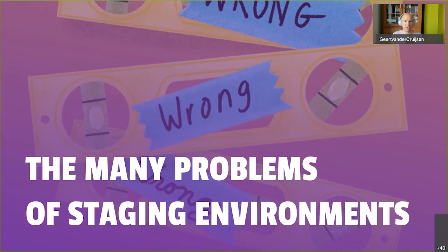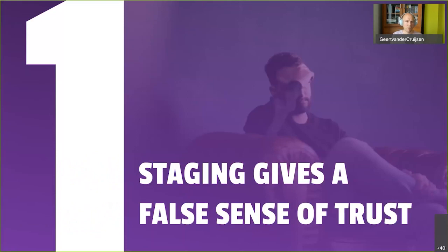Well, today I want to talk to you about staging and what I really dislike about staging environments. I think staging environments are something that we tend to use, but should be something for the past. With the current technology and tools that we use, there are better ways to test these things and not rely on a staging environment. So let's go over some of the really big problems that staging environments have. First one and the biggest one is staging environments give you really a false sense of trust of the quality of your application.